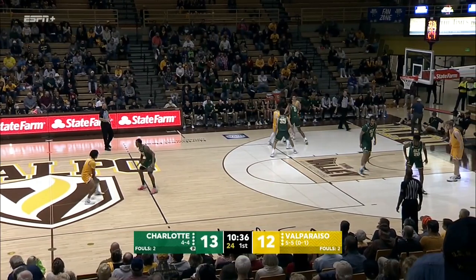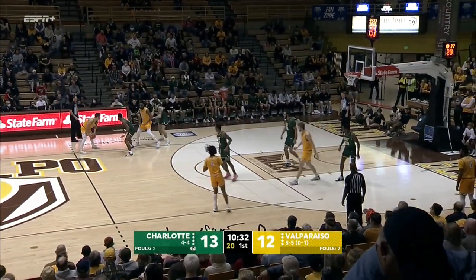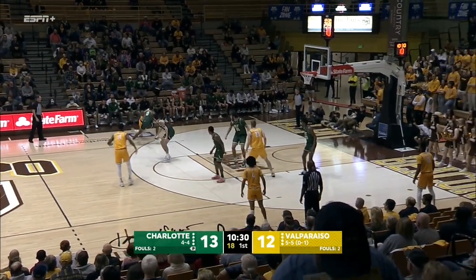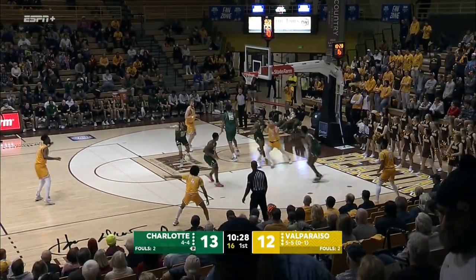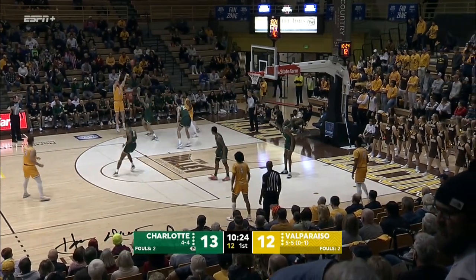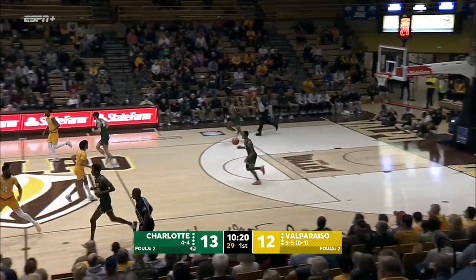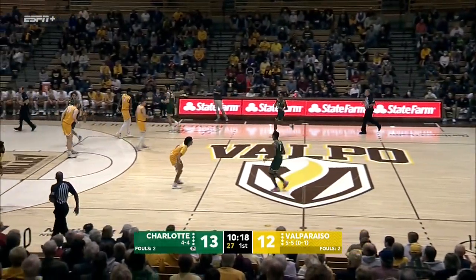But you know, both teams are doing a great job on the defensive boards too. Each possession is one and done. No offensive rebounds for either team. They clear out for Trevor Anderson. He's got to throw it back high to Taylor. Taylor on the move. Now Cricky. No, unable to knock down the deep one. And Valpo 2-of-6 from 3.